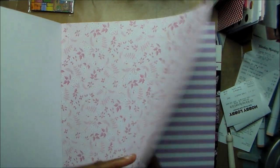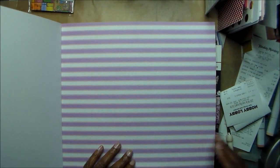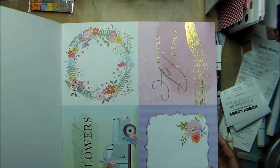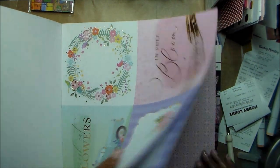Okay, some of it is foiled. I like the purple. And then these are some diecast. How cute is that? That'll make a cute card. All of these would do a square card. So there are two of each.